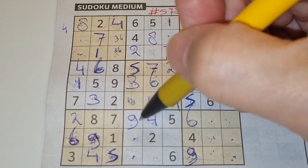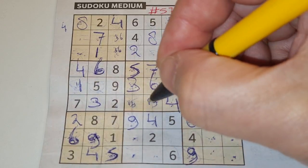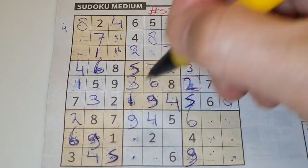1 and a 9. We have a 9 here in this column, so no 9 there, 9 should be here. And the 1 goes there.